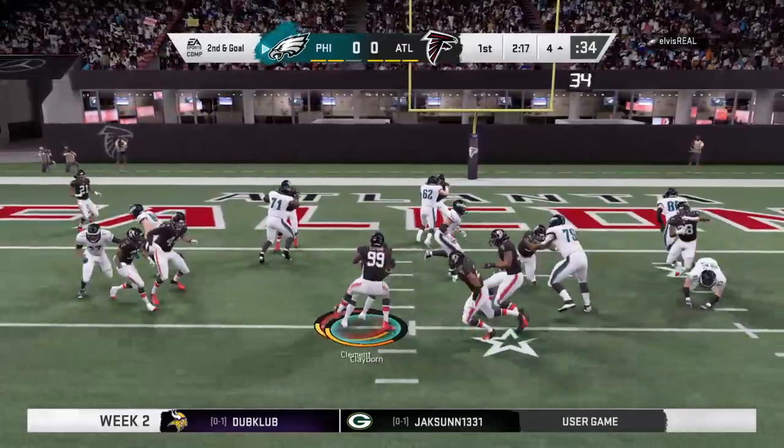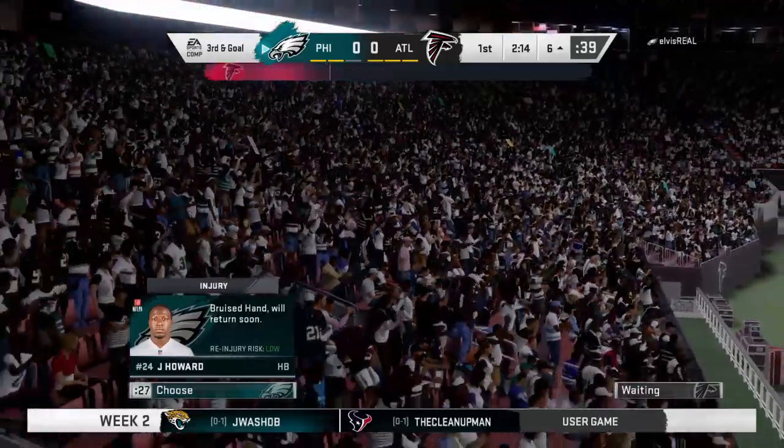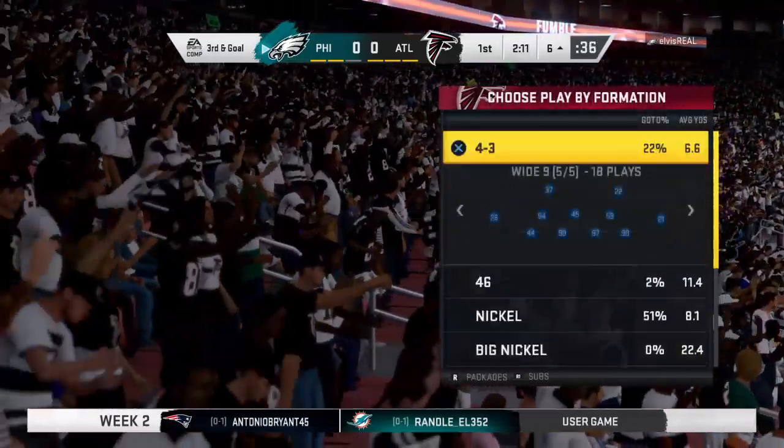This is Corey Clement, the third-year back from Wisconsin. And forget about finding a lane. He barely had time to look up before he was planted in the backfield. Driven it down the field nicely here on the opening drive, but now it's put up or shut up.